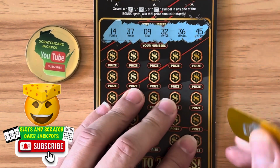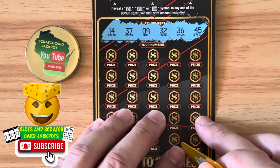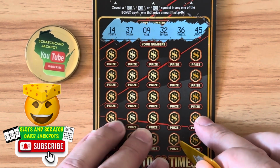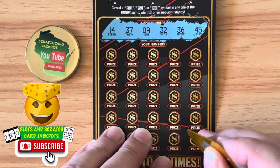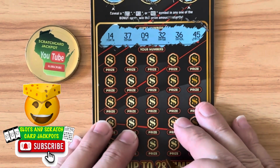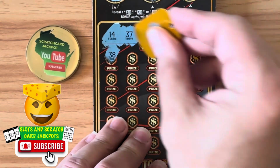Okay, 14, 37, 9, 32, 36, and 45. We have a $50 session today. The first ticket, 30 bucks, right off the bat. So, we need 20 bucks to break out even, guys. Can we do it? I think we can. So, we won 30. Let's see if this ticket has any more.